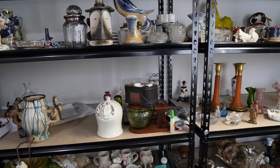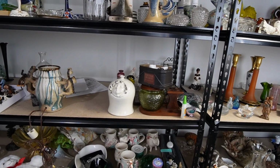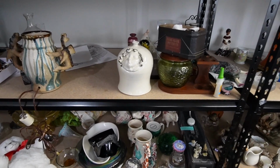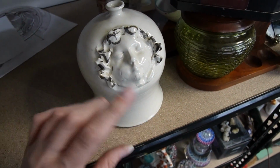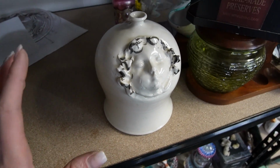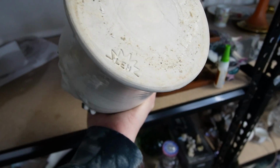All right, well, before I head out to the main floor, I think there's a few things on this shelf and I should probably move along. Got this awesome thing. I don't know who makes it. I just absolutely love it. I love the peacefulness of the face. It kind of reminds me of my necklace, only on a jug. I think it is signed L-E-H.